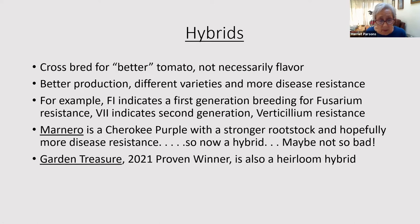This year, I'm going to grow this tomato along with the heirloom Cherokee Purple. They say the Marnero has the flavor of a Cherokee Purple. So I will get back to you on that if you're interested in knowing. Also, Garden Treasure is a 2021 Proven Winner. You know that brand, Proven Winners, where they have contests. This was selected. It is also a hybrid heirloom. So this is new. These are actually heirloom tomatoes that have been paired with a strong rootstock.